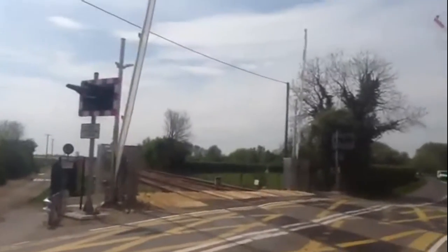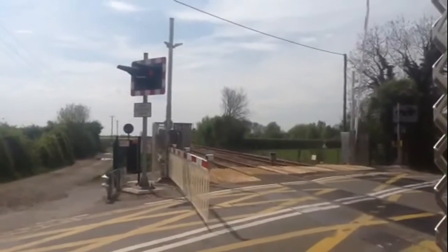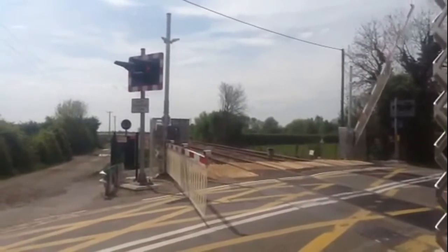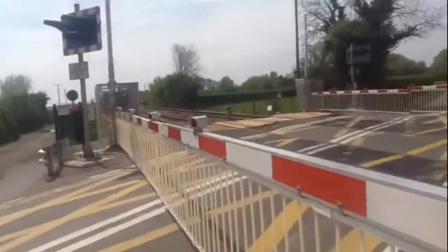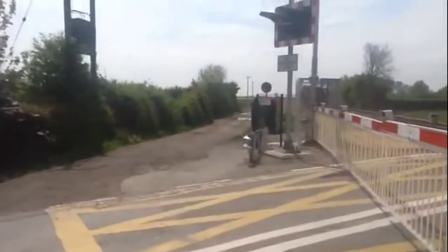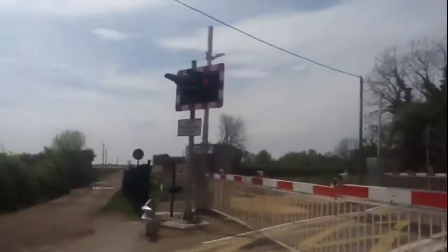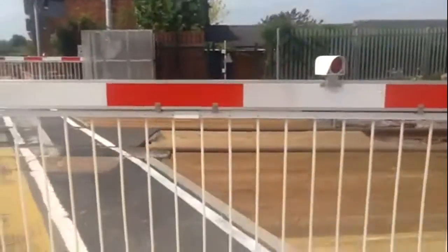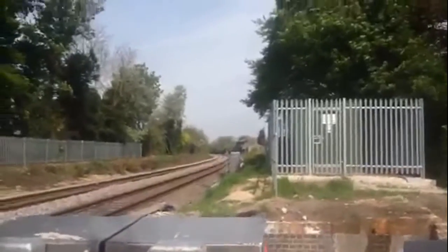Bit of a late start. Here we go. Our last train was the 153310 to Lincoln. I'm not sure what we've got now because that train passed about an hour, or an hour and a bit ago. So if I had to have a quick guess, I reckon we are coming this time from this way. So I'll keep the camera there.